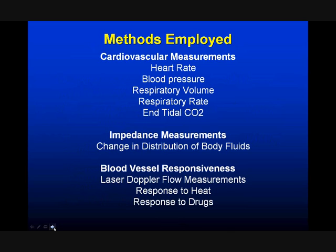I spoke before about the methods that we employ, and there are lots of them. Essentially, study subjects, be they control or chronic fatigue subjects, come into our laboratory, and they spend the better part of a day because we hook them up, so to speak, and we put all sorts of gadgets and gizmos on them that allow us to continuously monitor and record their heart rate, their blood pressure, their respiratory volume, their rate of respiration, and very importantly, their end tidal carbon dioxide.